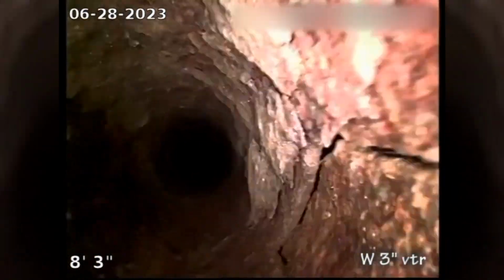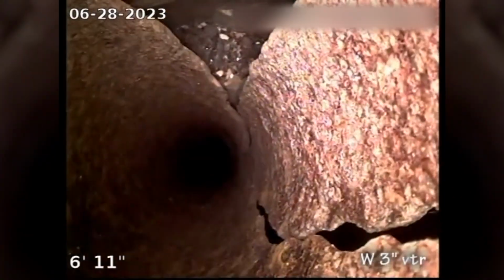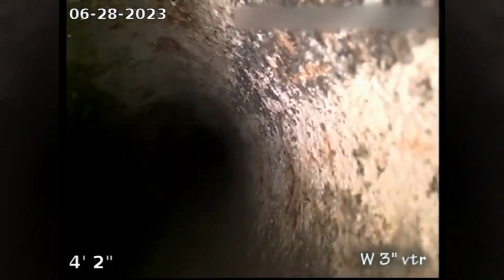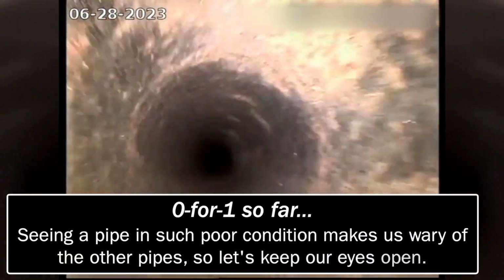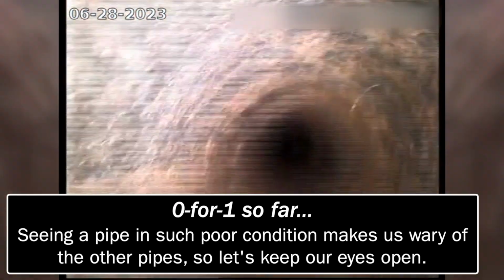There's a big crack in the pipe. 2 cracks. The whole thing's falling apart. Yeah, I gotta be careful there. Don't want my camera to go outside the pipe and get stuck in the wall, which has happened before.